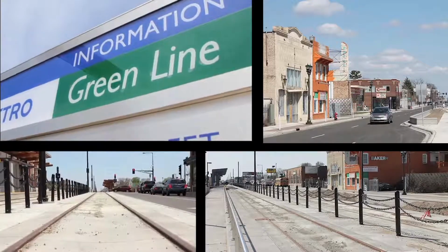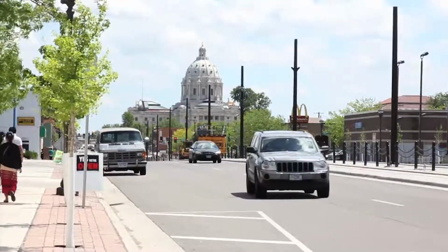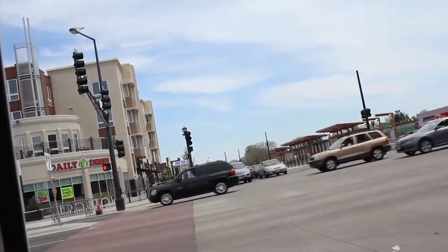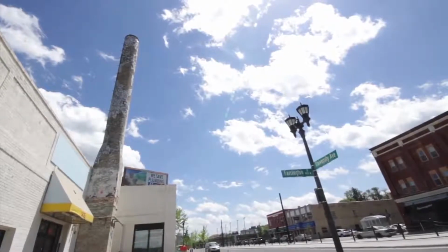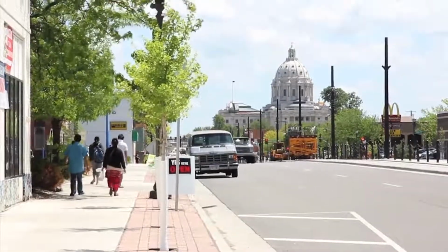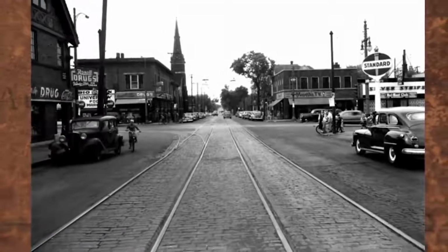While the construction of the light rail Metro Transit Green Line had some adverse impact to the flow through the area, its completion in 2014 will undoubtedly return the University route through Frogtown as one of the liveliest, well-traveled, and booming commercial districts in the Twin Cities, an historic echo of the flourishing days of long ago.